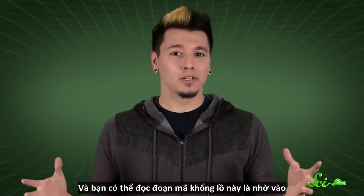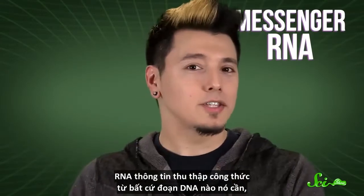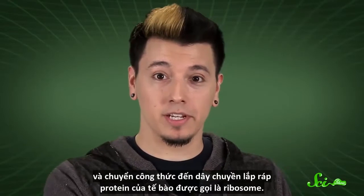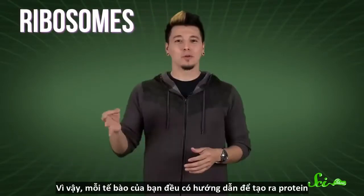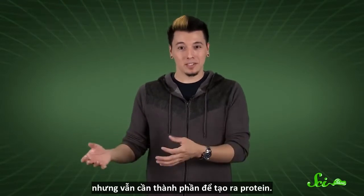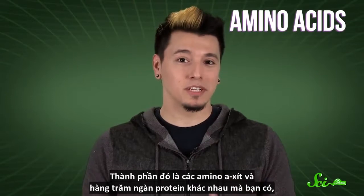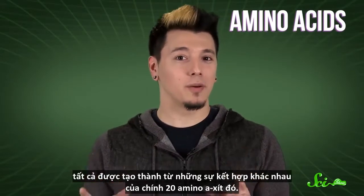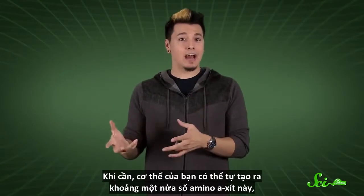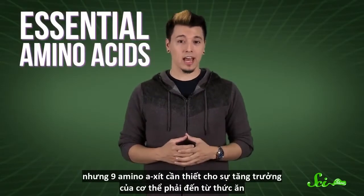And this enormous code is readable thanks to another macromolecule called messenger RNA. It collects the recipe from whatever segment of DNA it needs and delivers it to your cell's protein assembly lines called ribosomes. So each of your cells has the instructions to make proteins, but they still need the ingredients to make them. Those are the amino acids. And those 100,000 different proteins that you have, all are made from different combinations of the same 20 amino acids. In a pinch, your body can make about half of these amino acids all by itself, but 9 of them, the essential amino acids, have to come from food.